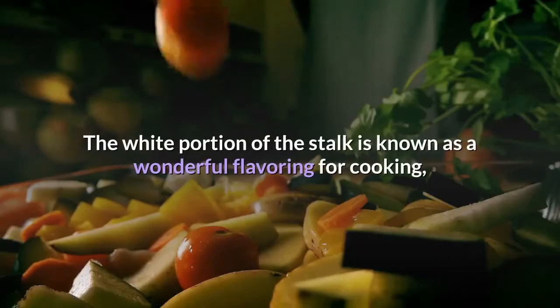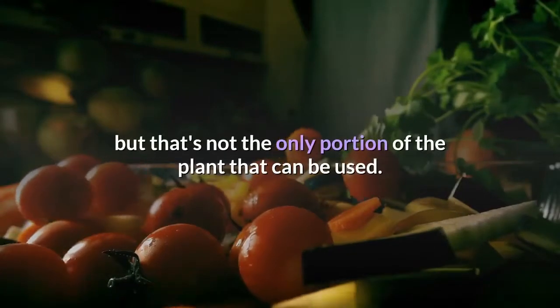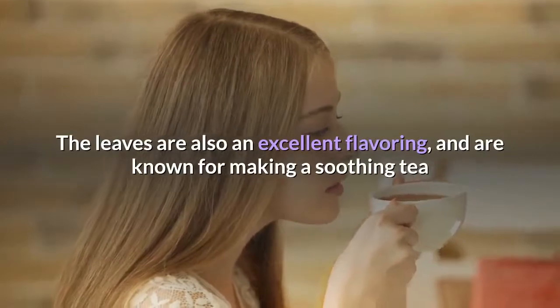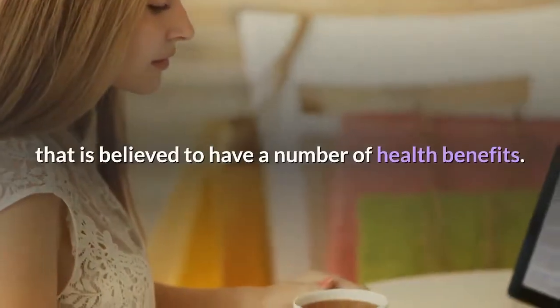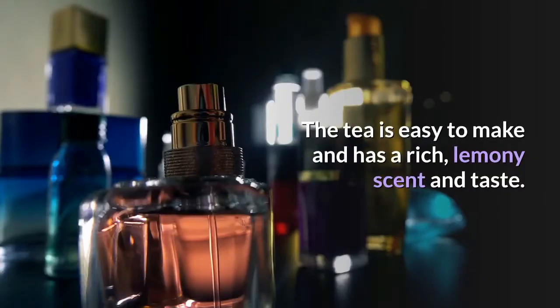The white portion of the stalk is known as a wonderful flavoring for cooking, but that's not the only portion of the plant that can be used. The leaves are also an excellent flavoring, and are known for making a soothing tea that is believed to have a number of health benefits. The tea is easy to make and has a rich, lemony scent and taste.